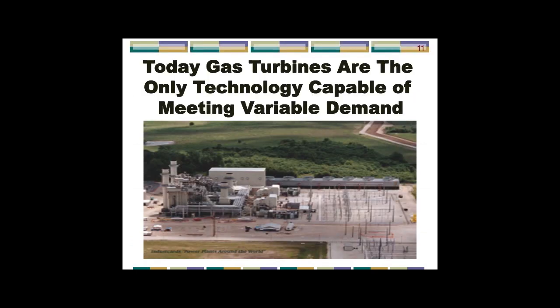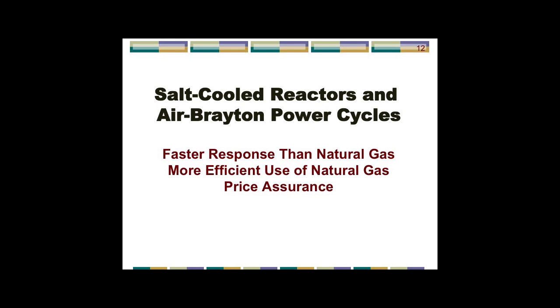Now, bottom line, gas turbines are the only technology that can actually meet this variable demand. That's the reality of the situation. Well, that suggests we need to start thinking about how nuclear power fits into this. The discussion I'd like to point out is salt-cooled reactors and air-breathing power cycles. By the proper coupling of reactor technologies with gas turbines, I can take over this market, hopefully at less cost than the conventional gas turbines. And we're going to talk about a system that has faster response than the traditional gas turbines and perhaps better pricing.